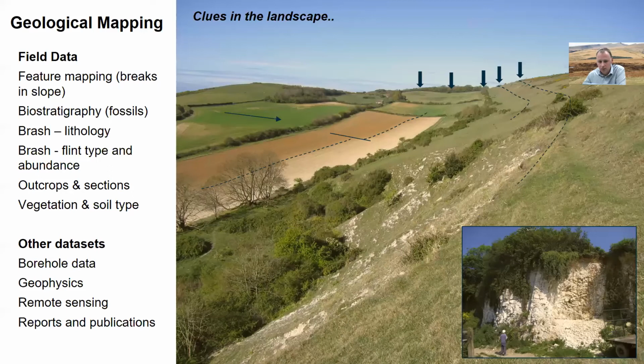So how do we go about geological mapping? The clues are basically in the landscape. When we go out in the field in northern Scotland, a lot of the outcrops you can see, you physically see the rock and hit it with a hammer, and it's all fairly straightforward. But across southeast England, you're looking at a largely agricultural environment, lots of fields and urban areas, and you can't often see the rocks. You have to infer what they are from the features in the landscape and other clues. So we use a variety of different proxies, if you like.